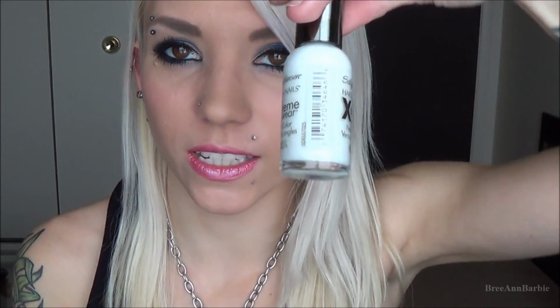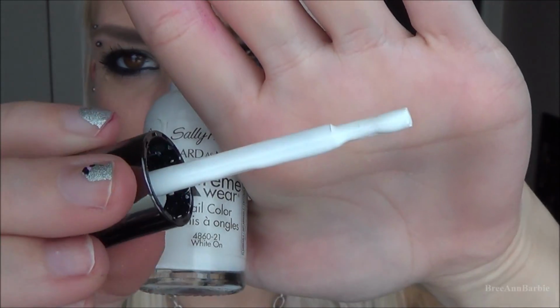Okay, so moving on, I have two Sally Hansen nail polishes. The first one is just a standard white one, which just looks like that. You can also get these at Dollar General for around two-ish dollars. And this one's in the color 300, which is white on white, which just looks like that. This one's getting kind of old, so it's going to have to retire soon. So it just looks like that.